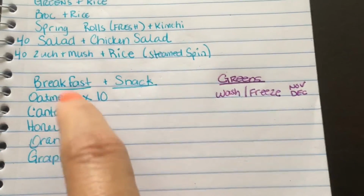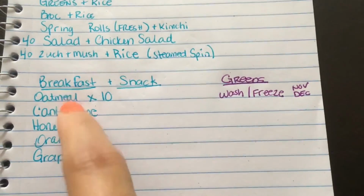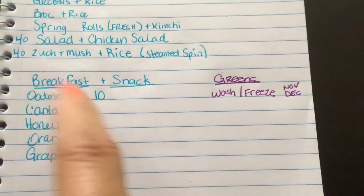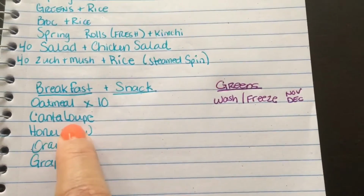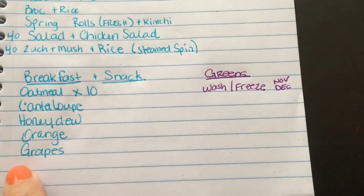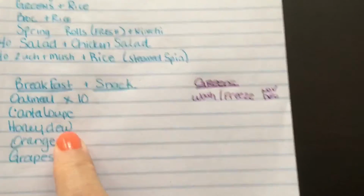We will probably run out before the 10 days. There's a possibility. And if we do, then we'll just have fruit or we'll have grits in place. So I also got cantaloupe, honeydew. I had leftover oranges and grapes. So that's it. That's my meal plan.